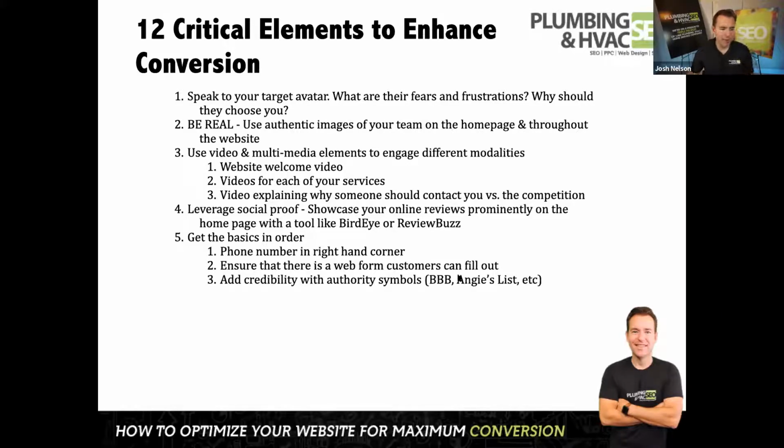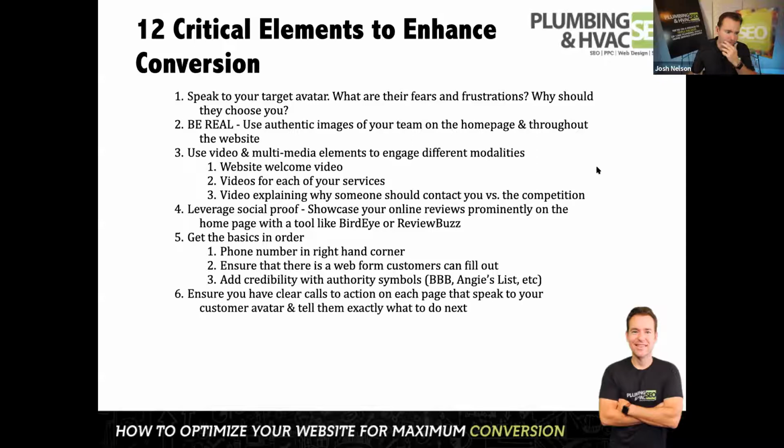We want to leverage credibility symbols, right? If you're part of the local chamber of commerce or the local school league, if you're part of the BBB, or, less so now, an Angie's List Super Service Award winner, those little credibility symbols, when you can infuse them into the website, help people feel confident that you're a professional, that you're going to do what you say you're going to do.